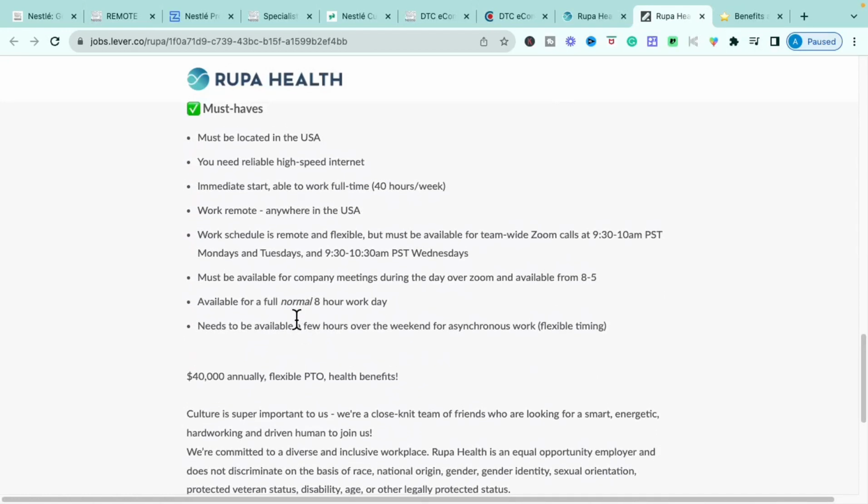Some of the must things that you have to have when applying, you have to be in the United States. You must have reliable high-speed internet, not a Wi-Fi box or a hotspot on your phone. You also have to be able to work 40 hours a week, work remotely from anywhere in the US. Your work schedule is remote and flexible. So for all those people looking for flexible opportunities, this is a great role.